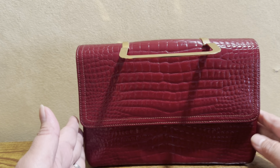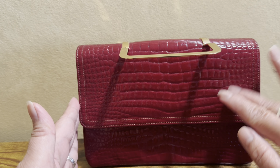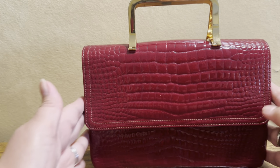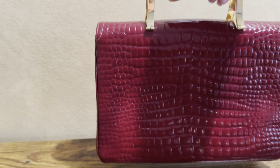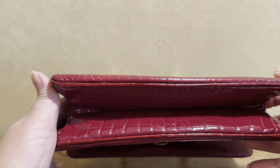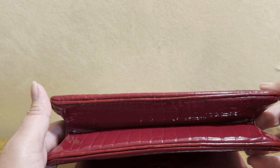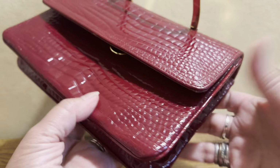Look at this. This is a croc embossed leather. So this is genuine leather. This is not a real crocodile or alligator skin. It's croc embossed. But I just love this. Look at that. It's just so elegant when you pick up a bag just like this. So this is like a more formal kind of handbag. I wish this table was a lot bigger and longer. That's why I keep adjusting this. Sorry. All right, and the sides.